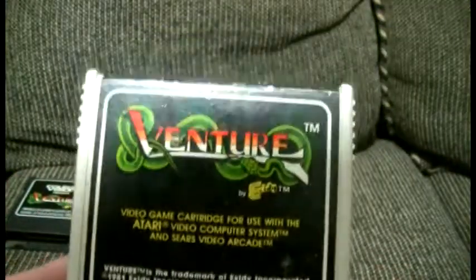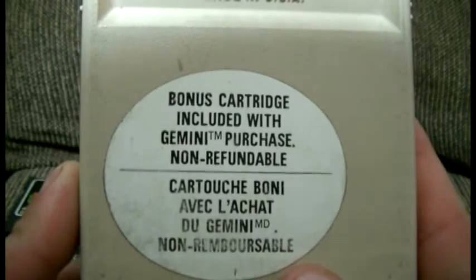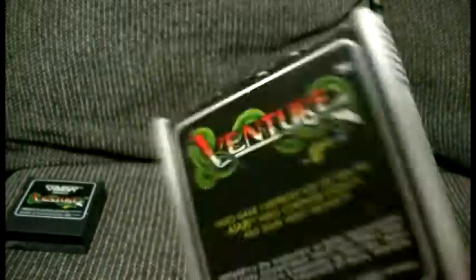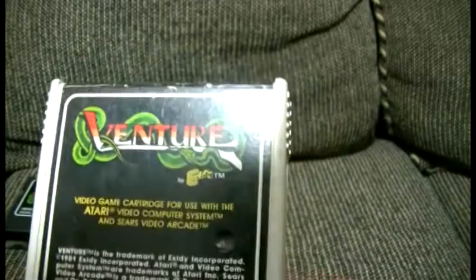What's so interesting about this? It's more of a beige cartridge than a white, but beige cartridges sound like crap. It's a white cartridge, and let's just leave it at that. Also on the back here, bonus cartridge included with Gemini purchase, non-refundable. Gemini is probably referring to Coleco's own Atari VCS knockoff, the one that isn't wood grain, I believe. I don't know, I've never seen one of those.